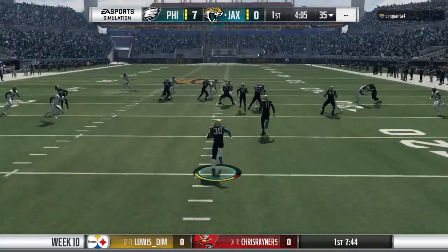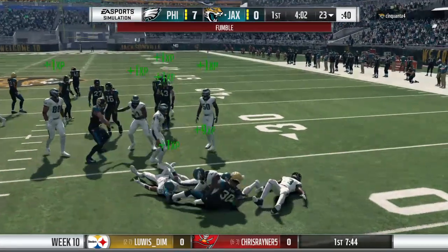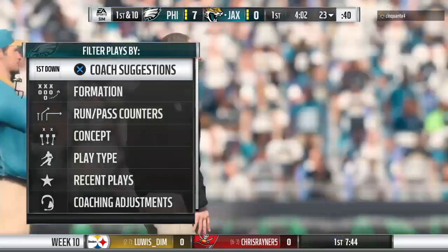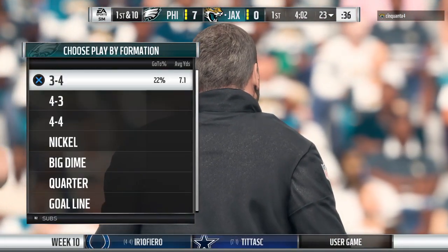This one fielded at the 5. Now a hit and a loose football. And I think he was able to get back on it. He was. So they will get the ball after all, but that could have been a disaster.